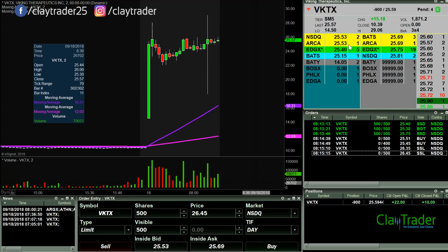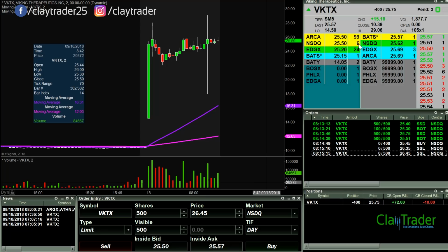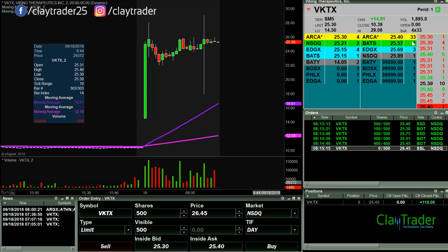Okay, it's moving down somewhat here, and 25.51 is where I have my first allotment of shares. And now it's slowed back down. Okay, so I'm out of there at 25.51, and 200 and all out there at 25.45. So all out, and I'll probably leave that first order up there at 26.45 if it wants to make another move to the upside.